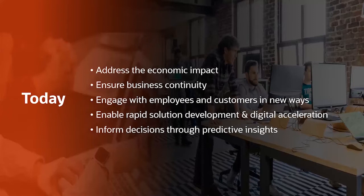Now, when we look at areas that are top of mind, they include addressing the economic impact. How do we help save costs? How do we make sure we have a dynamic environment where we can only pay for what we use and maybe shut it off when we're not using it? Ensuring business continuity and business resiliency is obviously key. Engaging with employees and customers in a new way with the rapidly changing dynamics of most marketplaces, how do we stay on top of that?